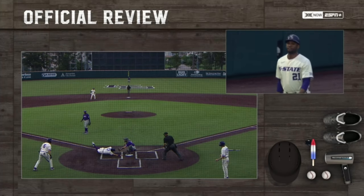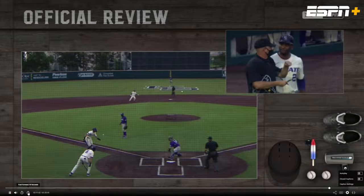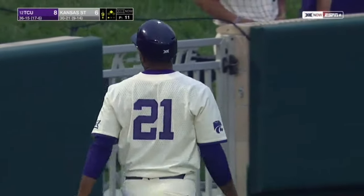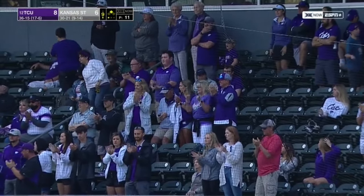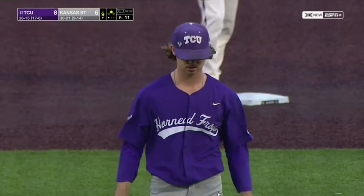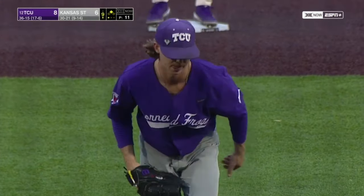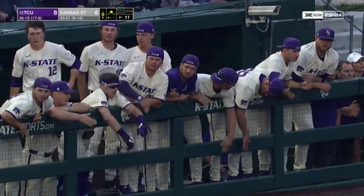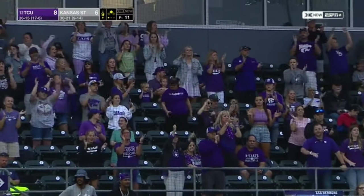It won't be from a lack of views, whatever this call is. Two RBI for Thompson, and it's a two-run game, and a tying run coming to the plate. Terrence Spurlin, who has two hits. Keep moving the line.